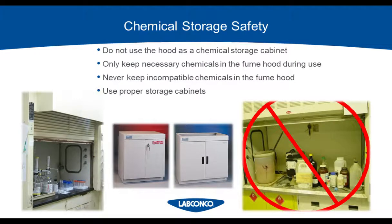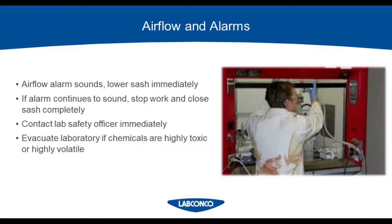Again, chemical storage, not putting the stuff in the fume hood and leaving it in there all the time. That's why we have chemical storage cabinets like the acid and flammable cabinet shown in the middle. There are times where it's necessary to have these chemicals in the fume hood frequently, but obviously it's better to keep them in the proper type of storage containment so that you don't have potential risks and you're not disrupting the airflow and possibly damaging the containment capabilities of the fume hood.